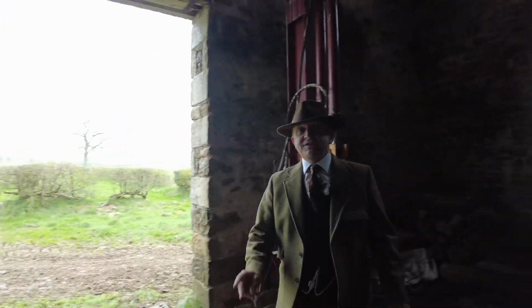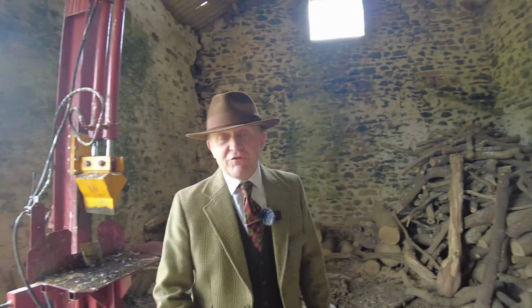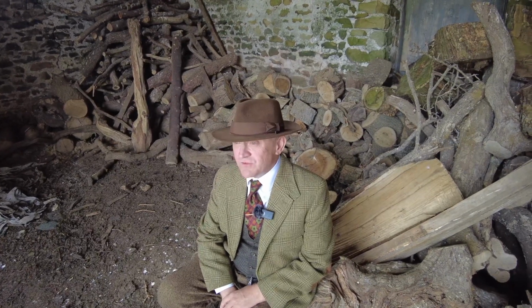And now it is raining as well as the gale force wind. Well, thank heavens for the barn is all I can say. What was meant to be a nice relaxing walk on a stolen Friday afternoon with a bit of vlogging, not so relaxing. Anyway, it's turned into a nightmare with this wind and now the rain, so I'm sheltering in this barn. But I've enjoyed it.